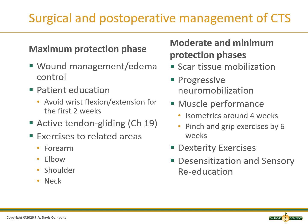Maximum protection phase. We're going to do wound management and edema control. Obviously, they have an incision, so we want to make sure we're checking that, making sure there's no signs of infection or wound dehiscence, and that we are helping them manage edema properly by not adversely compressing the nerve as it heals or the incision site, but promoting compression for distal edema control.